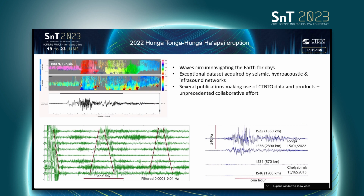And for this, I'm just putting a few things that you may have seen in the past. So we have antipodal detection in Tunisia, a very complicated pattern of propagation. We have propagation over days and days, 6, 7, 8 days, with a wave going around the Earth several times in every direction.